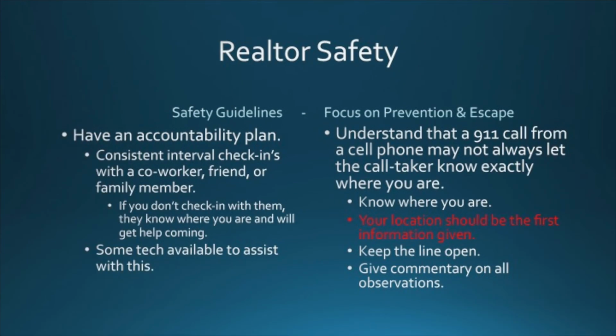So, part of that plan we talked about was the accountability plan. Consistent interval check-ins with coworkers, friends, or family members. It can be a formal plan or an informal plan. Just have it in place. And what we're essentially saying is there should be somebody who, when you are with a new client or with a client that you've been working with for quite some time, they know who you're with, they know where you're going, they know when you're going to be at location A, and when you should be leaving location A, and when you should be arriving at location B, and when you should be leaving location B, and you should be checking in before and after these showings or appointments to keep your accountability plan in place.